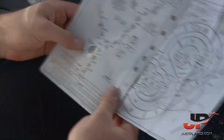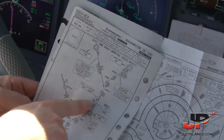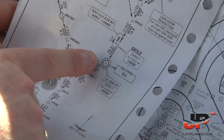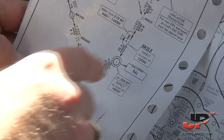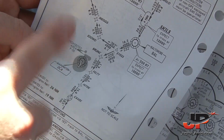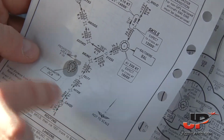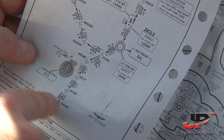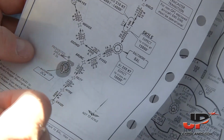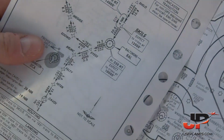On the arrival into Washington, we'll be coming in over Phillipsburg, then Shiloh, then Skills. We'll expect to cross Skills at 210 knots. And then Baltimore, we can expect at 10,000 feet at 250 knots. Then Eyes, Brunk, Felty, High Tech, Cavdy. And then from Cavdy, they're going to give us a vector, a turn to pick up the river. And then we'll call the river visual, and we fly up the Potomac River visually and land on 01. So that's the gist of the Mount Vernon visual.